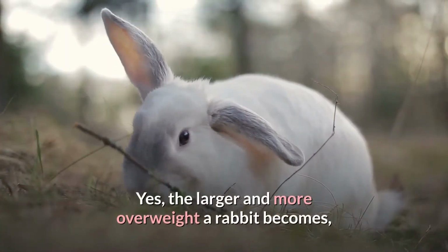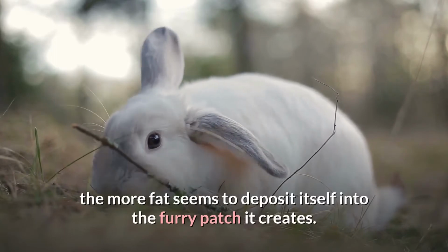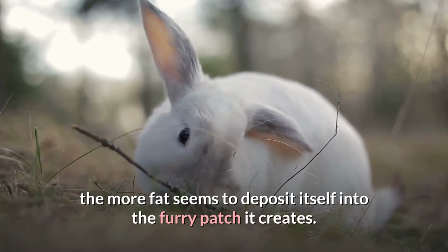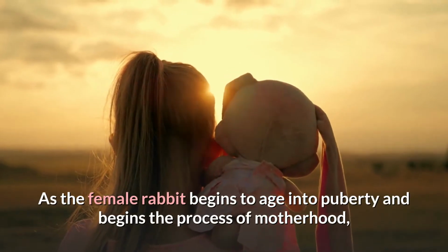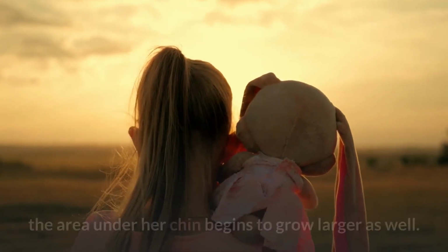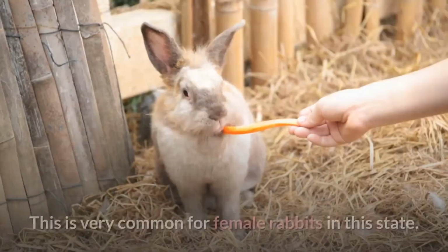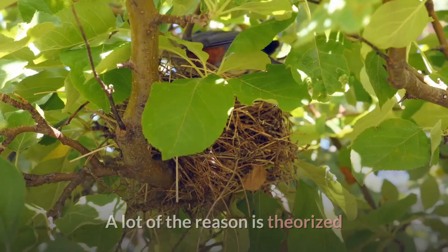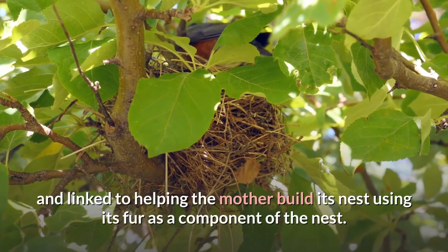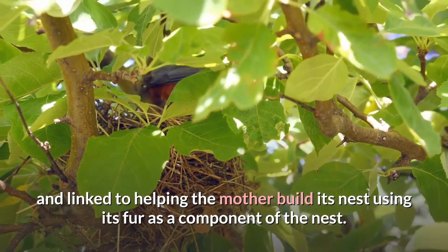Yes, the larger and more overweight a rabbit becomes, the more fat seems to deposit itself into the furry patch it creates. As the female rabbit ages into puberty and begins the process of motherhood, the area under her chin begins to grow larger as well. This is very common for female rabbits in this state. A lot of the reason is theorized to be linked to helping the mother build her nest, using her fur as a component of the nest.